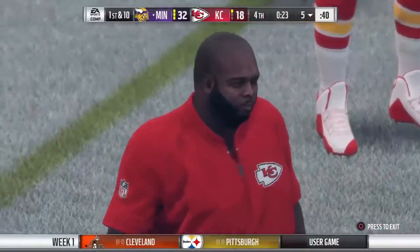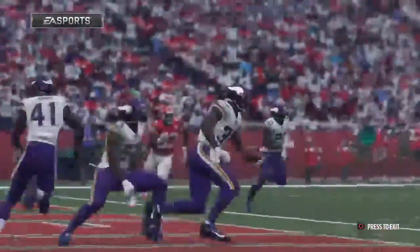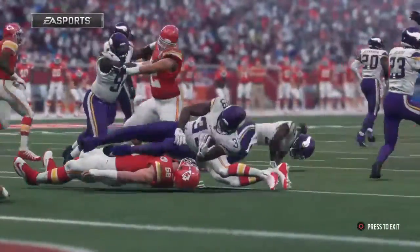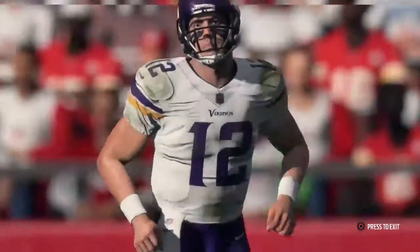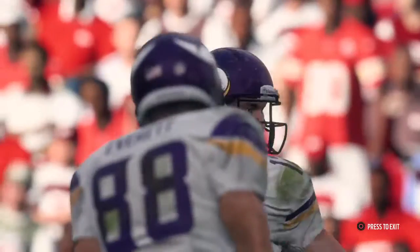Obviously disappointing, but you had to go for broke here, down 2 scores. So that forced you to make some throws you definitely wouldn't want to make. And I think this interception is going to pretty much write an end to this one. And now out comes Minnesota. Only 1 timeout defensively, so this should just be a simple kneel down.